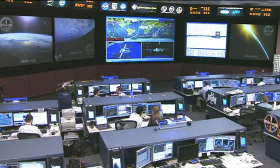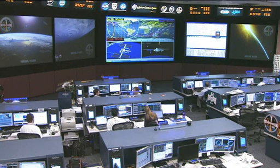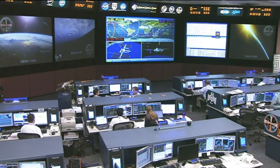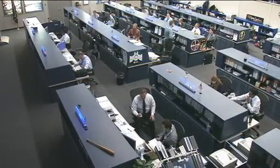The crew also had earlier today an emergency drill for fire. As we've talked about before, they train for 3 main different scenarios, fire being one of them, a toxic environment being number 2, and a depressurization being number 3. So they ran through that fire drill with their different ground teams around the world.